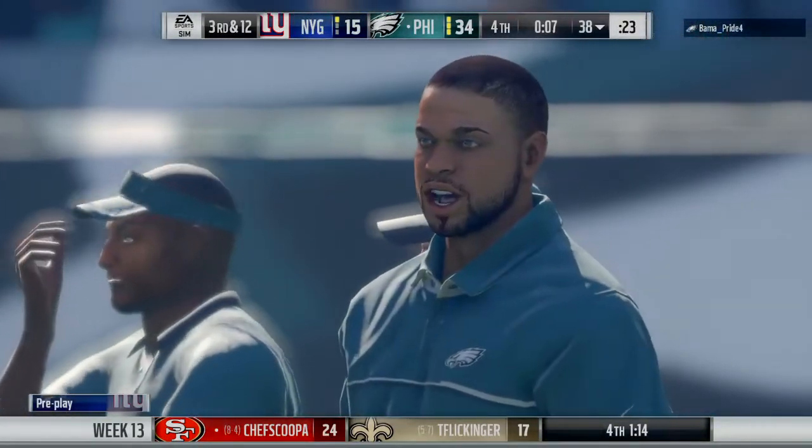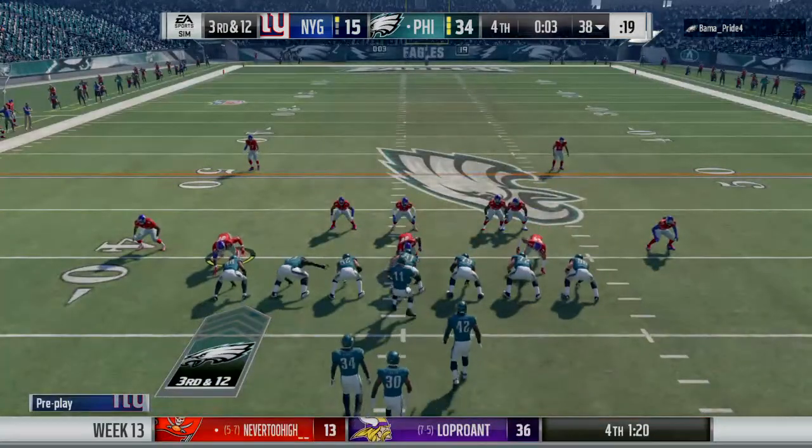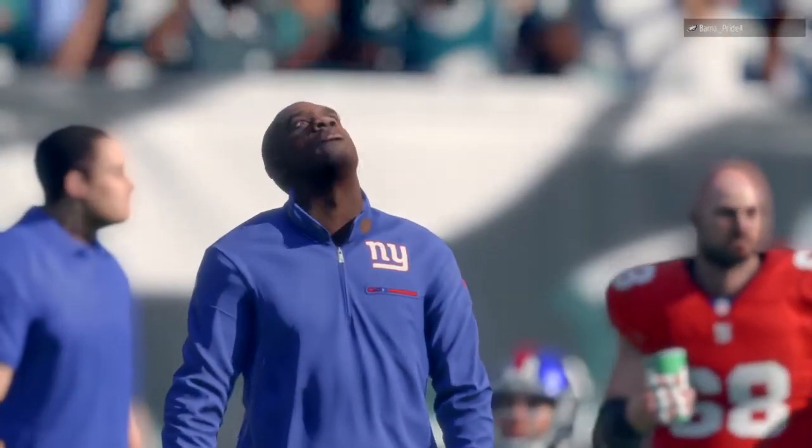The Eagles on third down. They've hit 4 of 7. This is 3rd down and 12. This is a crew that came into the year.